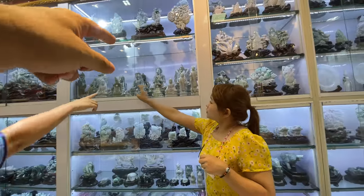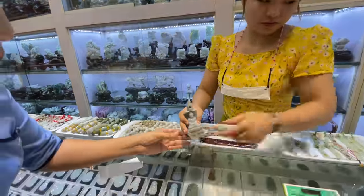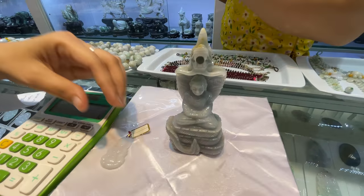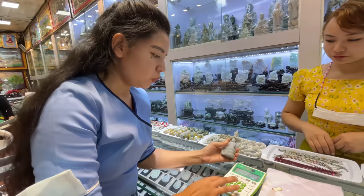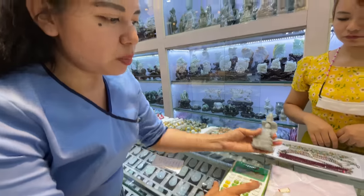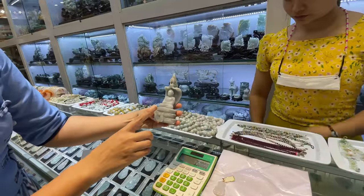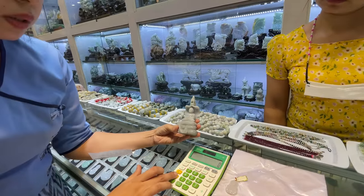Okay. This one, yes, can I see? Yes. This is a dragon Buddha. A dragon Buddha? Yes, dragon Buddha. Oh, very nice. This one, how much? 350,000 kyat. 350,000? Yes. That's nice. It's handmade. It's almost $100, more than $100.